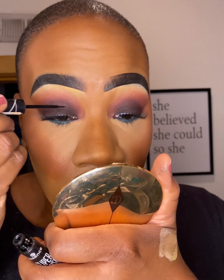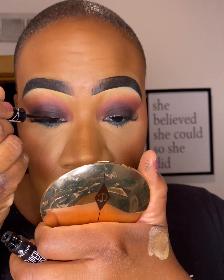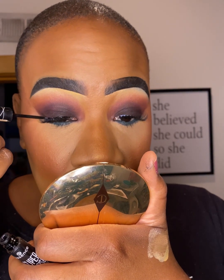See how the band has entered the chat? But don't worry about that. What I'm gonna do, all you gotta do is just take some liquid liner and just literally go across the band like this. See that? So that looks a whole lot more seamless.